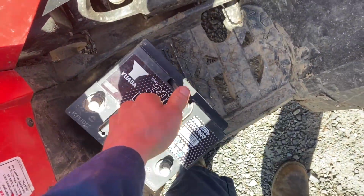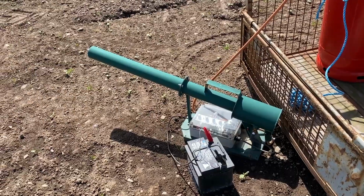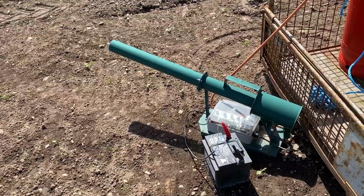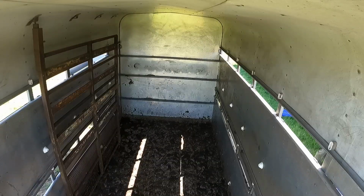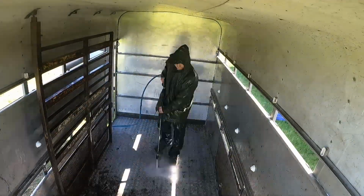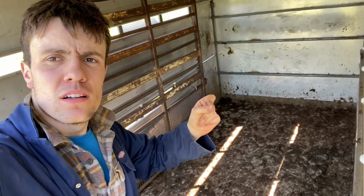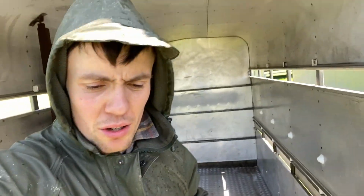That livestock trailer, you can't actually see it. I need to wash that, so I'm just going to go and power wash that. Before that, I need to go and chuck this battery out of the banger. I took it off the banger yesterday to start one of the old cars. Yep, this is needing a bit of a wash. Spotless, eat your dinner off it, could you?